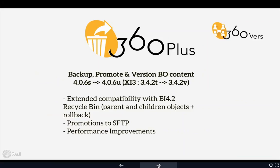Okay, the next tool is 360 Plus. This is our backup promotion and versioning tool. So as you know, Business Objects 4.2 has had a recycle bin. We've had a recycle bin for many years now, and we've added some extended capability with the BI 4.2 recycle bin. Another addition to the tool has been promotions to SFTP. So previously FTP was the only option. Now you can promote to SFTP. And we've also made a number of performance improvements with 360 Plus. So if you have a large environment that you're backing up, you might benefit from updating to the latest version because we have improved the performance on the backups.